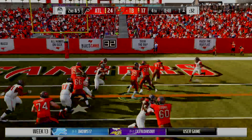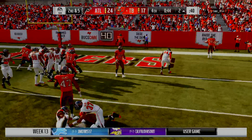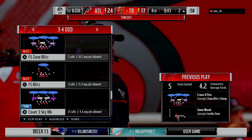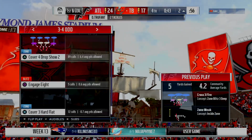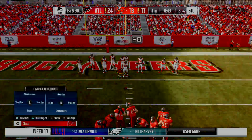This is Gordon as they go to him again. And he's able to get it down to the 2-yard line. And now a timeout defensively by the Falcons. It's just their first. They've got 2 more to use here in the final stages.